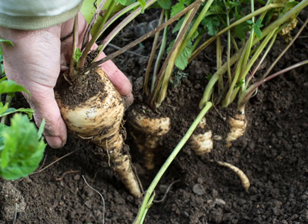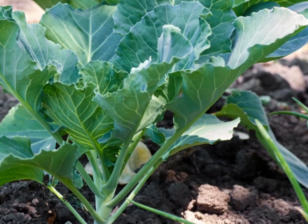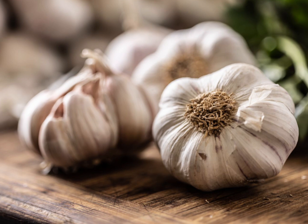Parsnips should be directly sown 12 weeks before the first frost date. They should be harvested after the first frost because it will improve their flavor. Collards should be planted 14 to 16 weeks before the first frost date, and they are sweeter after the first frost. Garlic is an easy crop to grow. I always go by the holiday rule, which is plant garlic around Halloween and harvest them around Independence Day.